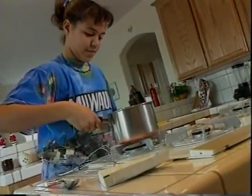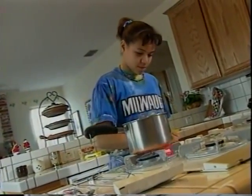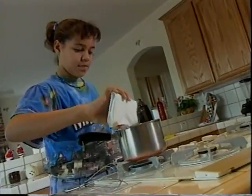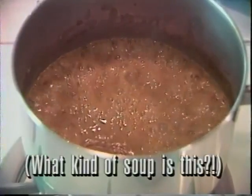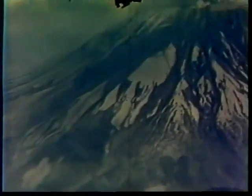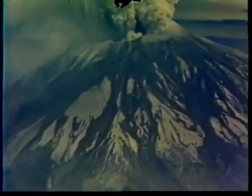Say it's lunchtime. You're hungry and you decide on soup. Now you start heating up that soup, and if the heat's just a little high, bubbles form on the surface, ready to pop. Now imagine one great big bubble on an active volcano, and you'd have a pretty good idea what was going to happen to Mount St. Helens back on May 18th, 1980.